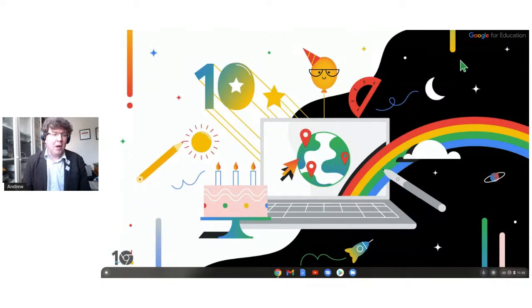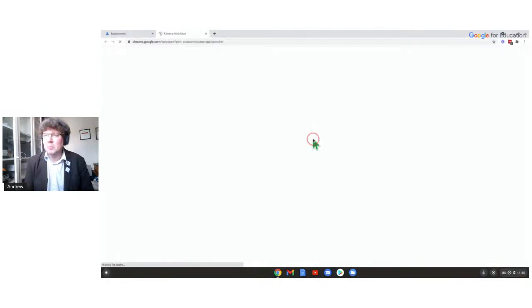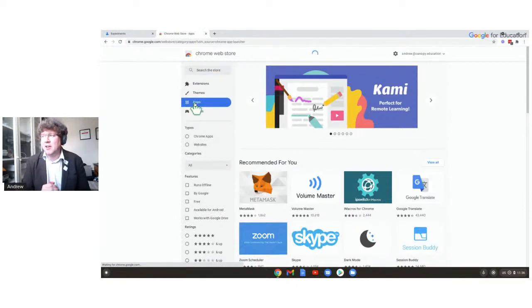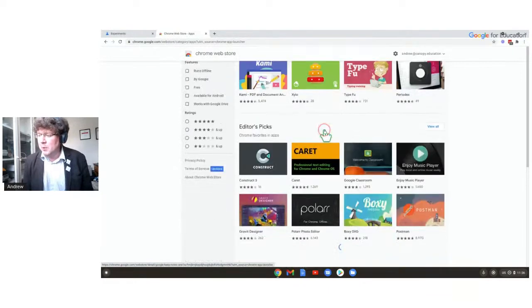So here I am on my Chromebook, and I'm going to go into my apps area. One of the things I have on here is the web store. So this is the Chrome Web Store. I can bring this up. It loads in as a web page. And this is where my web-based apps live. On the left-hand side here, we can see there's an apps area. I can go down to my apps area, and I can start to search the thousands of apps that exist for me to use on my Chrome device.